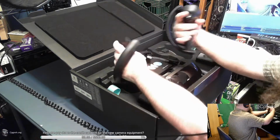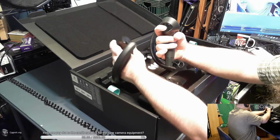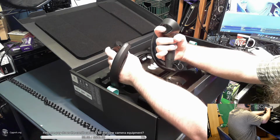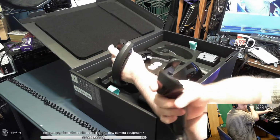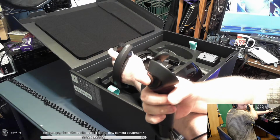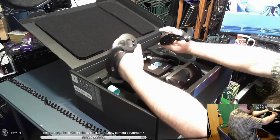So the trigger, you push most of the way down, and it feels like a standard trigger, but there's this little click right at the end. It's imperceptible visually. Click, click, click. They're very clicky at the end.